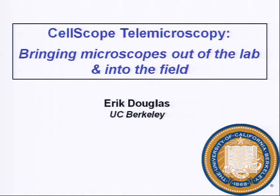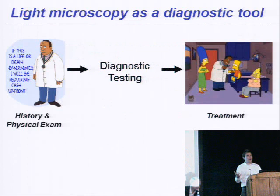We've heard a lot about some other approaches to telemedicine, but I hope to convince you that microscopy is another application that could really benefit from being able to be done remotely. So light microscopy is a central tool for diagnostics.